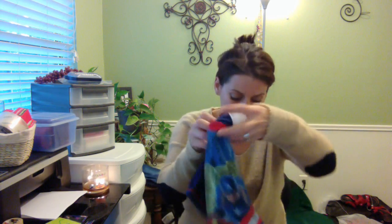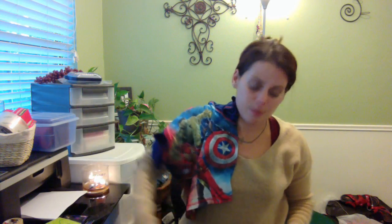Got some more sleep items for my kids. This one comes with shorts, luckily. Matches the Avengers. We'll wash those. And then just a Mickey Mouse top again. I don't know if I had pants earlier. Yeah, I did. Oh, that's awesome. Those are sets. So, yeah.